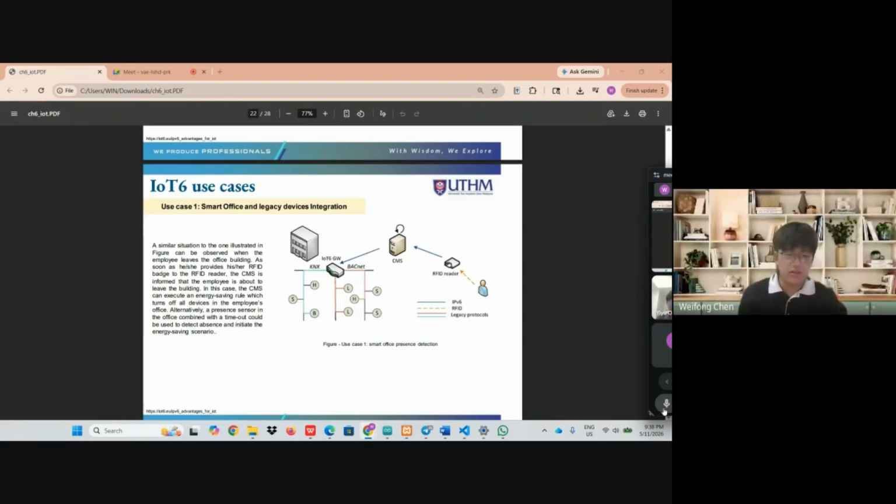I'm taking the IoT6 gateway and translation layer. I will detail how the gateway masks the heterogeneity of the network and explain the mechanism of wrapping legacy protocols in IPv6 packets.